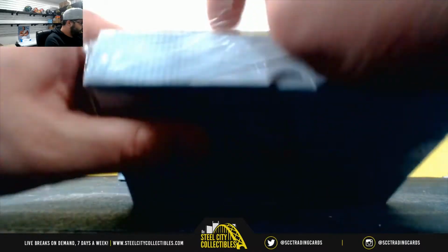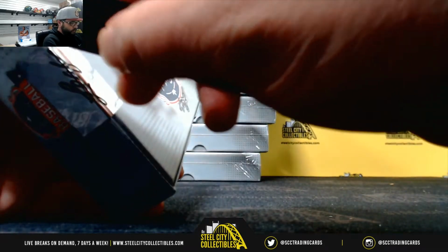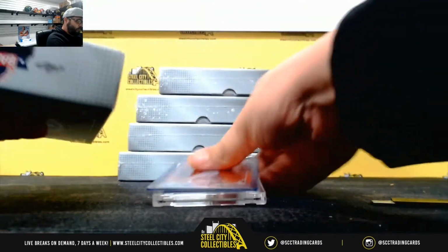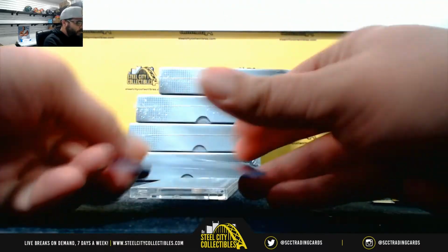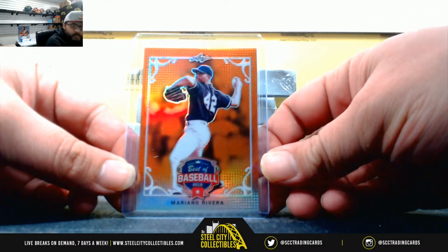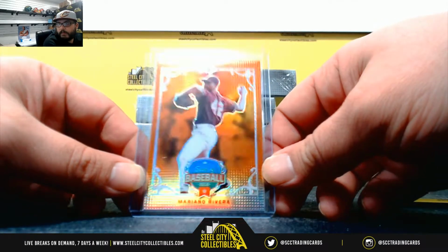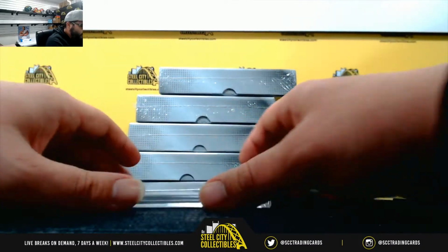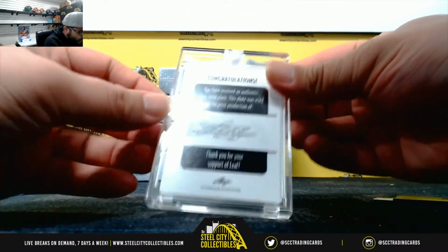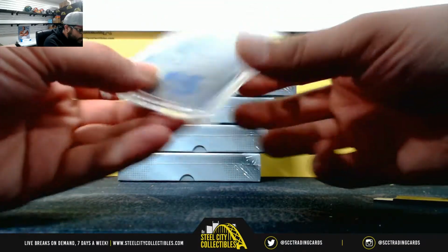Box number one. First, we have Mariano Rivera, 2/7, going to the base, pal. Mariano Rivera. And then we have a 101 printing plate from In the Game Used Sports, Frank Thomas. 101, black plate, In the Game used auto, Frank Thomas.